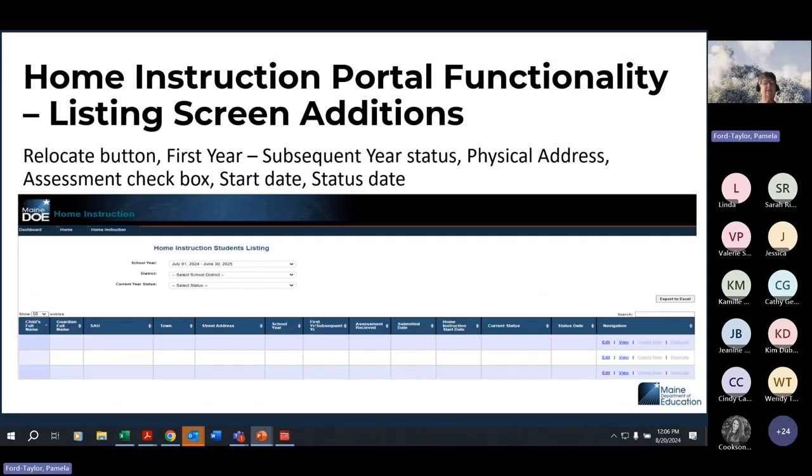So this is the new listing screen with the additions. Over at the very right-hand side, there's a relocate button. Now that should be lit up. That's been corrected, so that should be lit up.